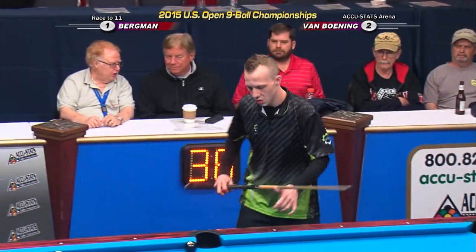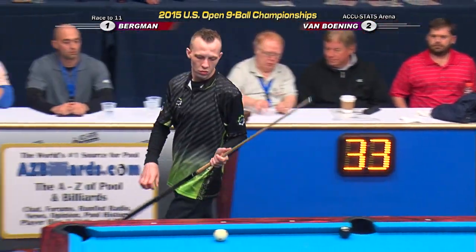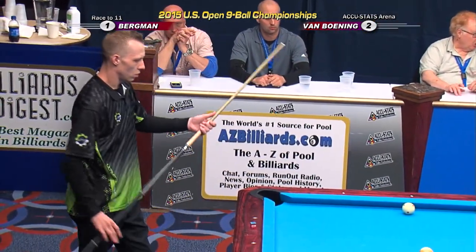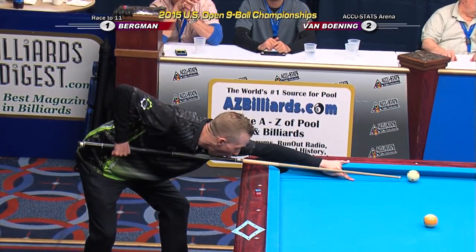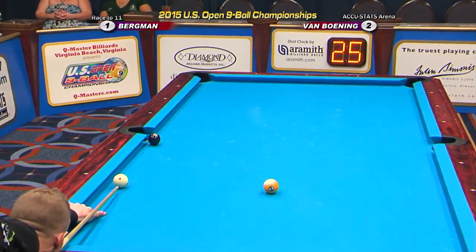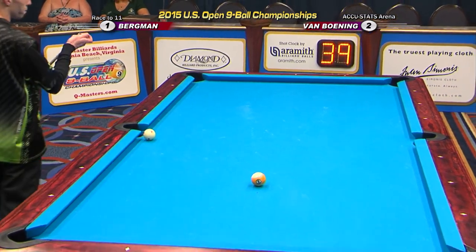He recognizes it. He's got to play from the cushion. He cannot risk trying to get away from the cushion on this shot. So just measures up where he's going to be. He wants to try to influence it a little bit forward or backward. He knows he's going to be on the rail. Good shot there, Justin Bergman.